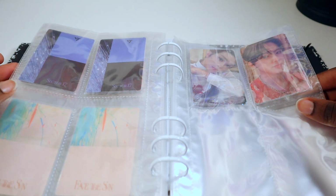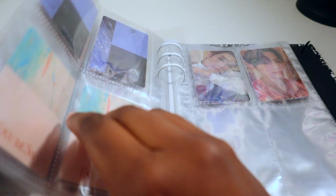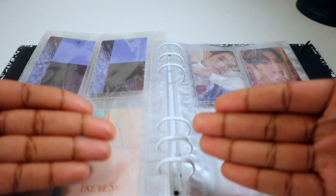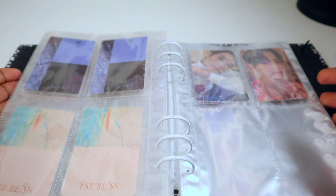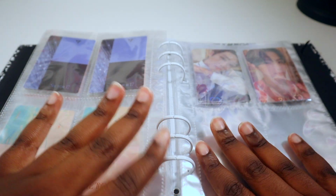I get very invested in a group and then I kind of stop paying attention because, as you can see, I listen to a lot of groups and I stan, or I would call myself a part of their fan group. And there's even more groups that I have that I just don't have their albums yet because I just haven't had the time, because for me album collecting is very sporadic.